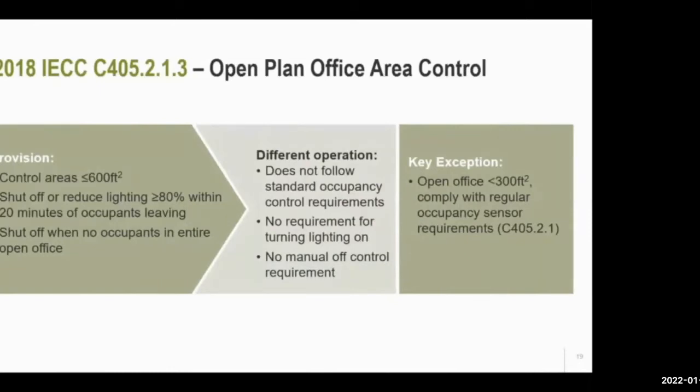Also, there's no requirement for manual off control inside the space, and therefore no requirement for controls in every individual 600 square foot zone. The only exception to this requirement is for offices that are less than 300 square feet, where it defaults and falls back into the standard occupancy sensor requirements.